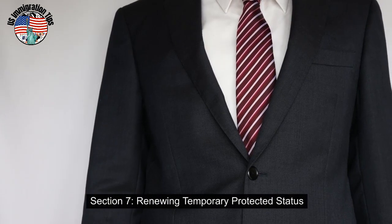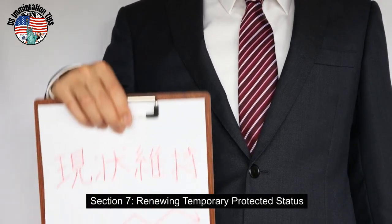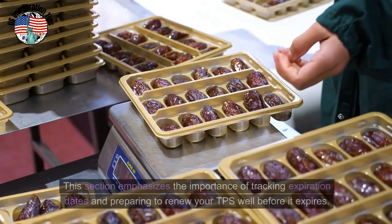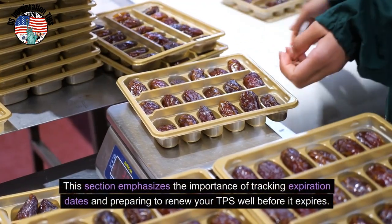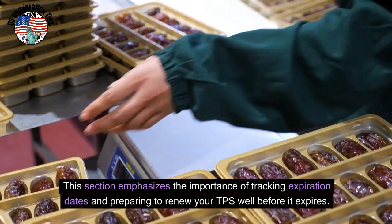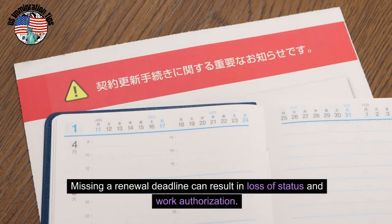Section 7. Renewing Temporary Protected Status. TPS is not a permanent status and must be renewed periodically. This section emphasizes the importance of tracking expiration dates and preparing to renew your TPS well before it expires. Missing a renewal deadline can result in loss of status and work authorization.